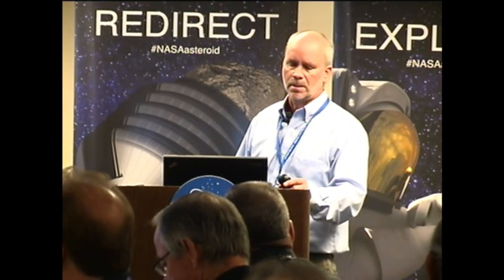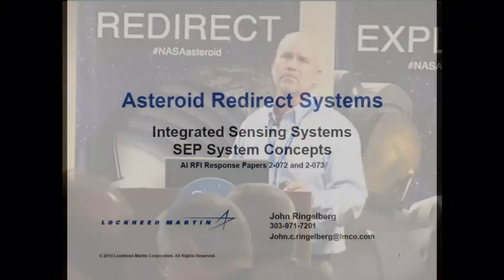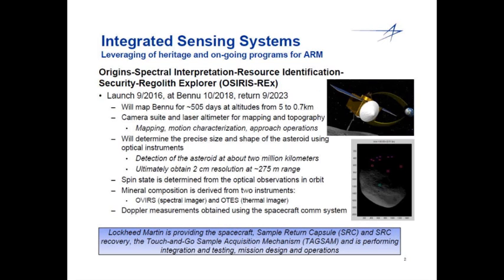Thanks, John. Continuing on that theme of the last few presentations of trying to leverage some of the work that's been done on either previous programs or on current ongoing programs, one obvious example is OSIRIS-REx, which is a mission Lockheed has a strong role in, with Goddard leading. There's a lot of things that are being done on OSIRIS-REx that probably are very applicable to what you need to do for the asteroid redirect mission.